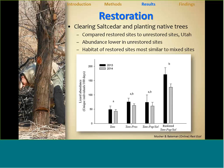And what you're seeing along the x-axis is our sites, and we've teased out the vegetation a little bit more. Instead of just classifying the vegetation stands as mixed and monotypic, we still have those monotypic stands right here, the TAM sites, tamarisk. Then we have stands that have salt cedar plus mesquite, that's the Prosopis, and salt cedar plus Populus and Salix, so that would be cottonwood and willow. And then we have the restored stands, which have cottonwood and willow.